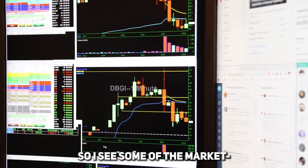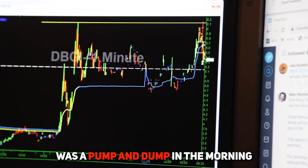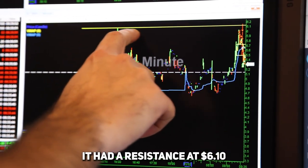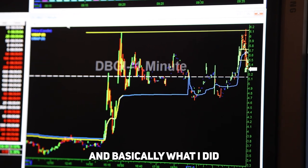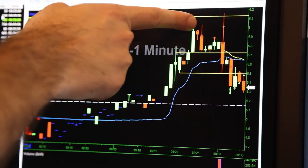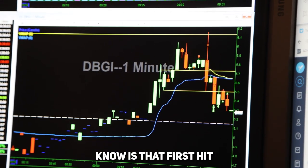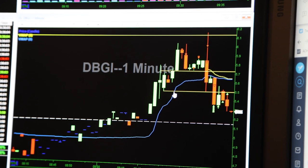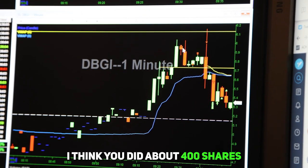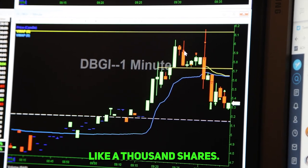DBGI, just run me through that. So I see some of the markers. Yeah, this stock, DBGI, was a pump and dump in the morning. It had a resistance at 610. Basically what I did is I shorted that $6 line, and boom, it's probably going to go lower without me. So that first hit, I think you did about 400 shares? Yes. Then the second hit, how many? Like 1,000 shares.